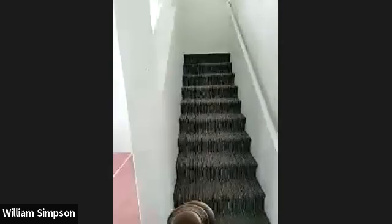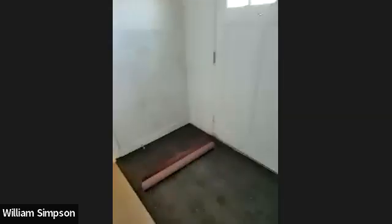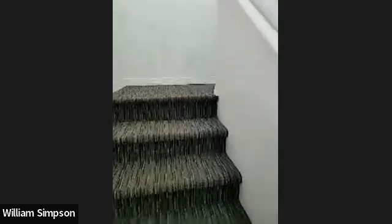Let's go upstairs and see what's going on. This section is stairwell, so you can see the carpeting's all installed. Appliances are all in place. Again, all the cabinets are in. I think we have the master in progress right here. This is the half bath downstairs. And again, it's just repainting. I'll go upstairs and take a look around. All the handrails and hardware is on.